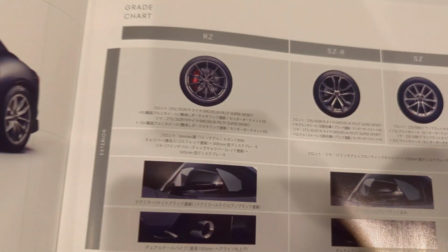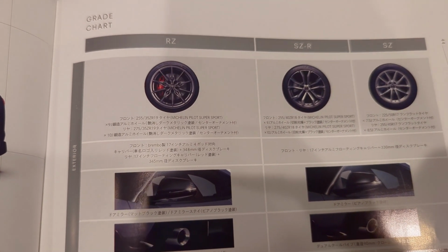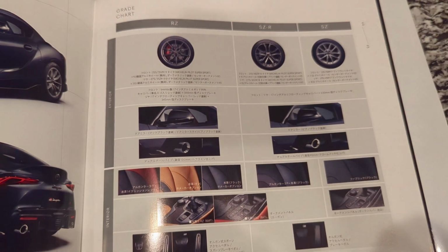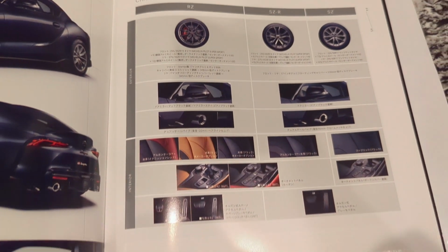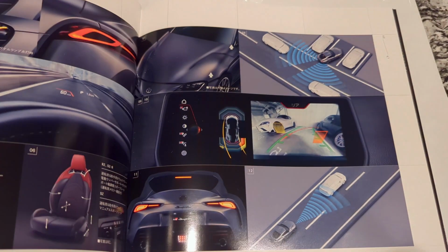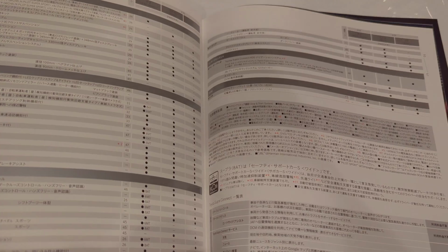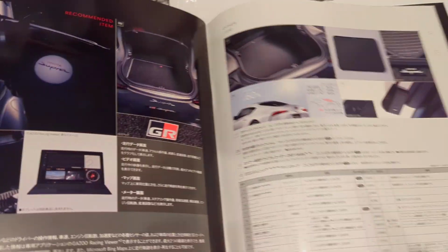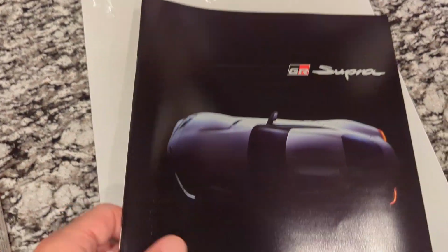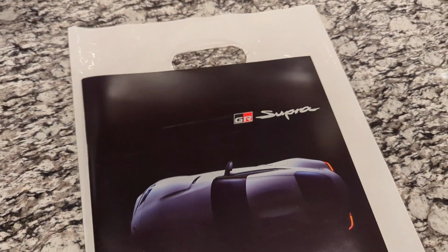And then in Japan you've got these 3 options: the RZ, SZR, and the SZ, and these are kind of like the 2 litre and the 3 litre, and then the different specs. But if you get a manual, you have to go with that top spec, as I've probably mentioned 1,000 times before. But also here, apart from stats and data, you get a bit more about the options and stuff, which I think I will put in another video altogether and explain properly. And yeah, nice little GR bag.